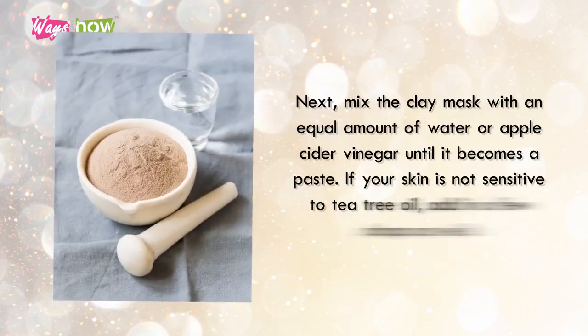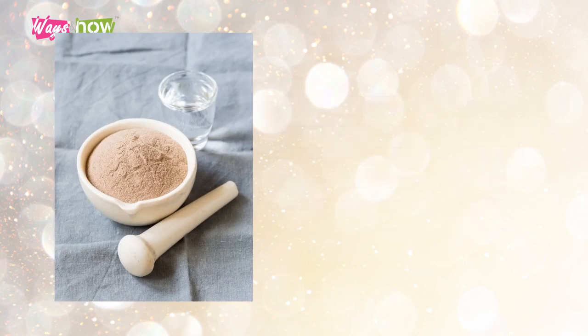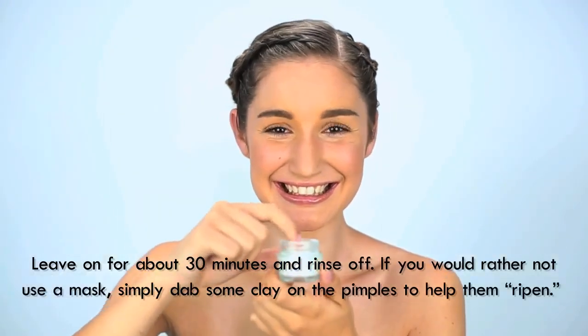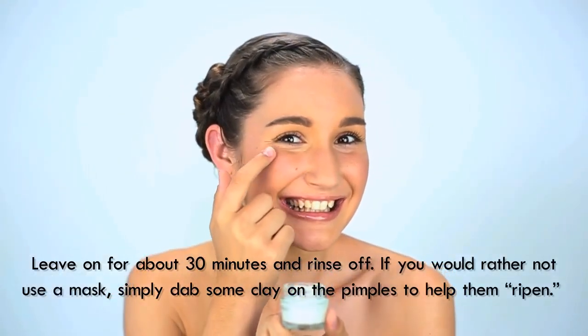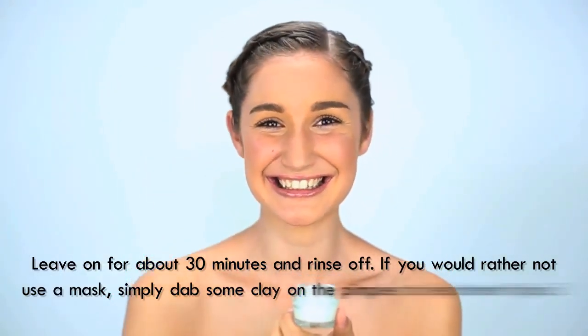3. Next, mix the clay mask with an equal amount of water or apple cider vinegar until it becomes a paste. If your skin is not sensitive to tea tree oil, add in a few drops as well. Apply to the skin in a thin, even layer, while piling an extra thick layer to your pimples. A clay mask is excellent at drawing impurities from the pores to the skin surface. Leave on for about 30 minutes and rinse off. If you would rather not use a mask, simply dab some clay on the pimples to help them ripen.